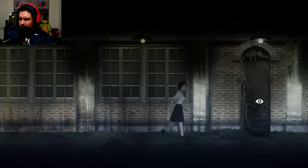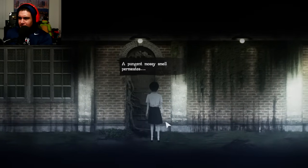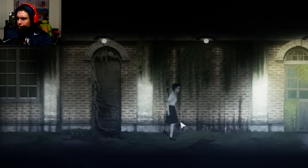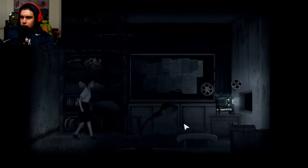So we're just gonna go over here. Do I hear anybody? I hear something. Is it Lantern Guy? Oh shit, I think that's Lantern Guy. Is that him? No, it's just lit up. It's lit. Ooh.